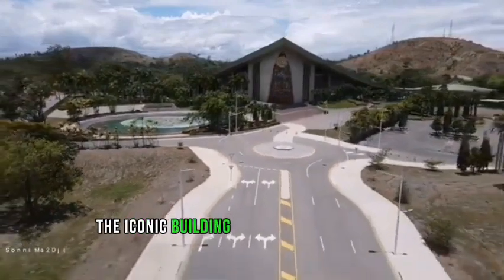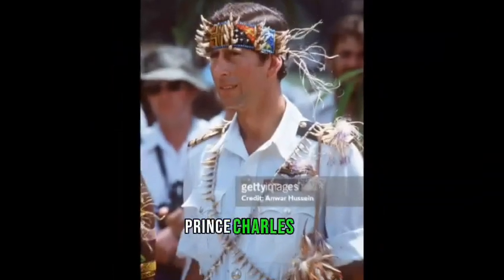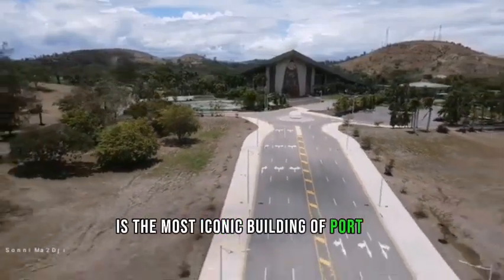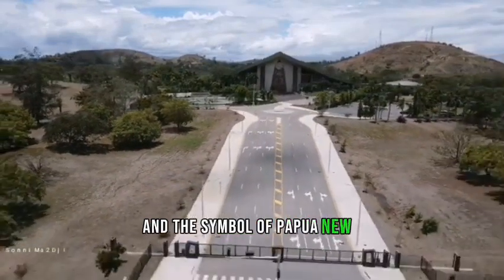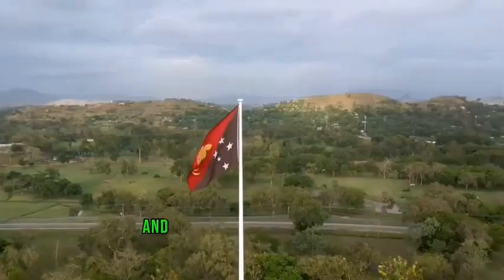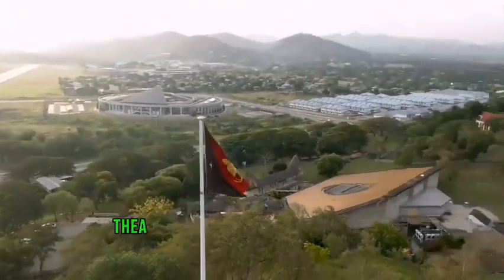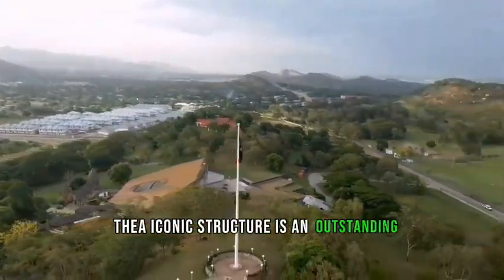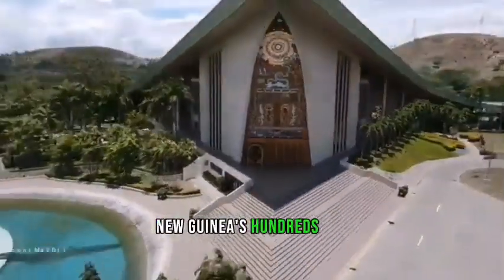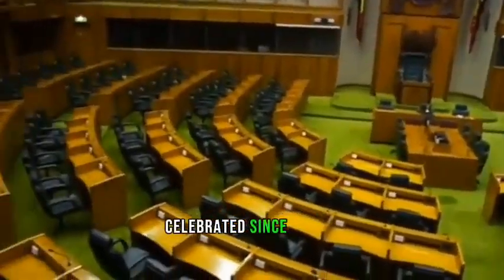The iconic building was officially opened in 1984 by His Royal Highness Prince Charles of Wales. The National Parliament is the most iconic building of Port Moresby and the symbol of Papua New Guinea, one of the most stunning architectural pieces of the Pacific nations, and is a modern reflection of Papua New Guinea's rich tribal heritage. The iconic structure is an outstanding ode to the unrivaled heritage of Papua New Guinea's hundreds of tribes, a symbol of its enthralling customs celebrated since generations.